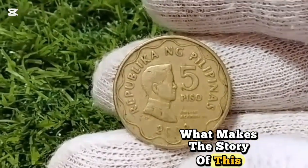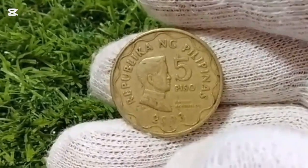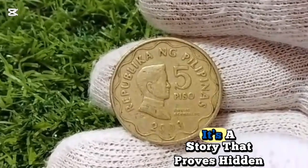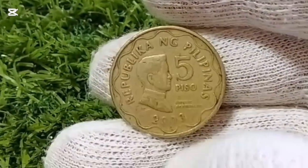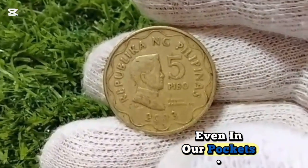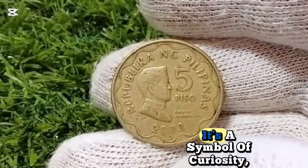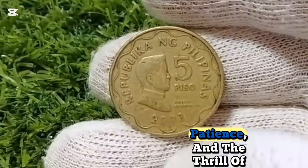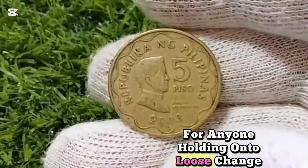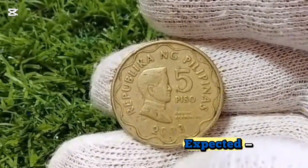What makes the story of this coin so captivating is the idea that something so small, so ordinary, can suddenly become a national treasure. It's a story that proves hidden value is all around us, sometimes even in our pockets. The 2002 5 peso coin is more than metal. It's a symbol of curiosity, patience, and the thrill of discovery. For anyone holding on to loose change, it's a reminder that fortune can appear when least expected.